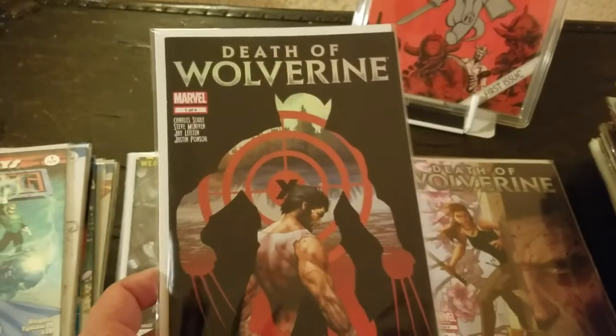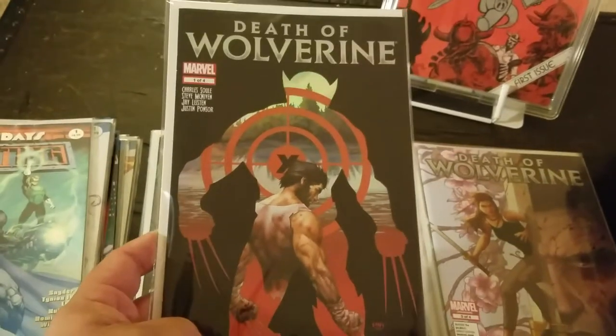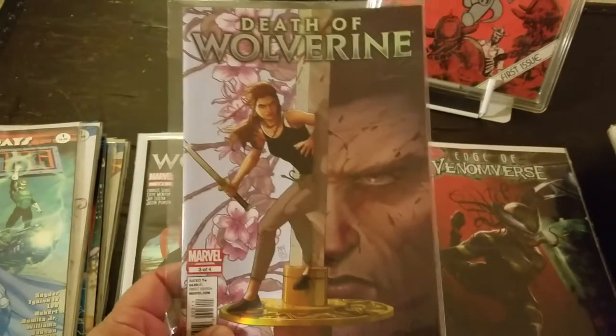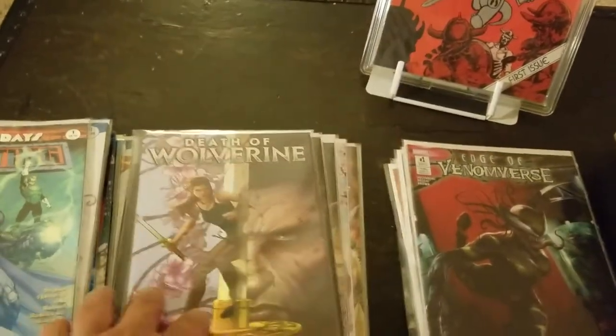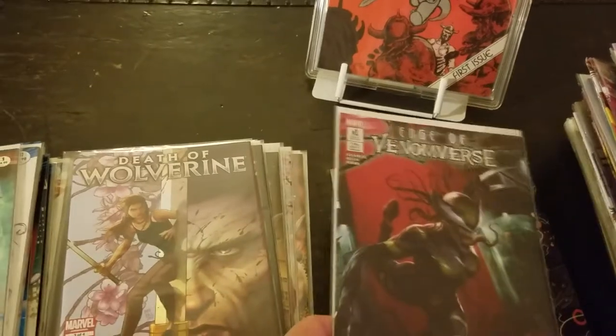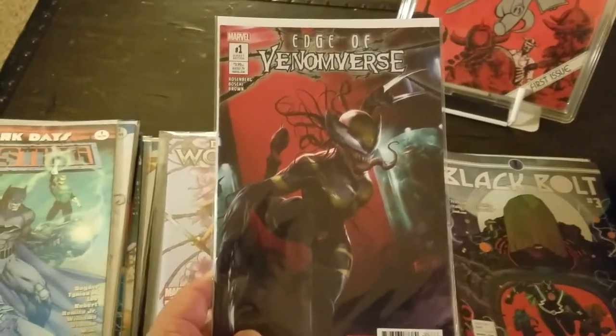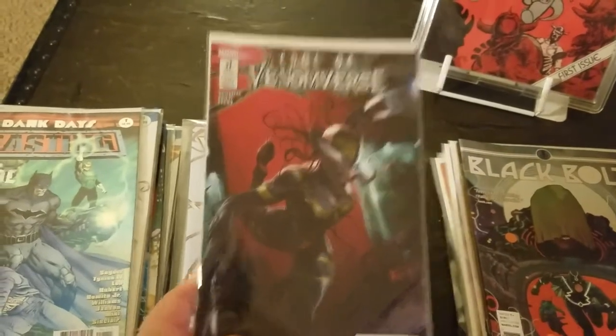Speaking of, a couple back issues that I also picked up. The foil Death of Wolverine number 1 and number 3. I found the whole run, but the other two were kind of kinked up. This was a great deal. I got this one actually cheap. Got it for a buck.